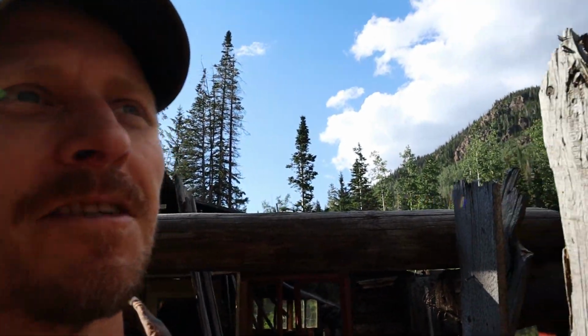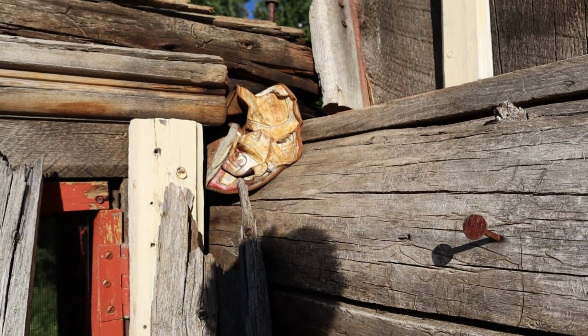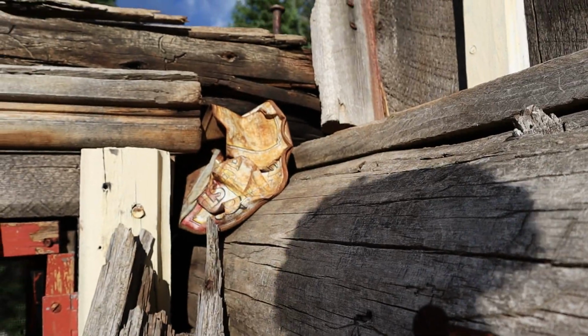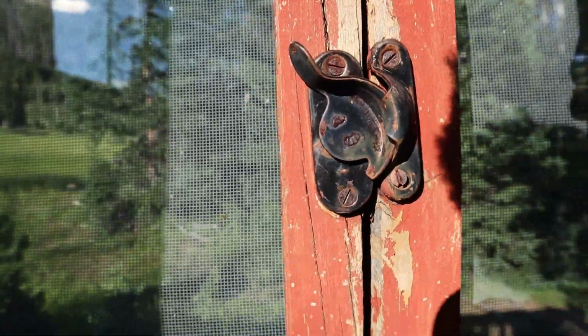Stepping on nails. Gotta be careful. There's an old can. It looks like they just used it to patch a hole, maybe to keep the wind and the critters out. They do that sometimes. That's pretty neat, an old tin can. There's the locks. Yeah, it's a neat place.